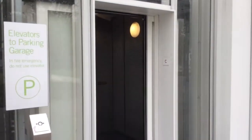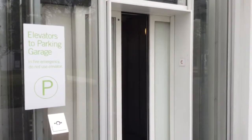Now that was an awesome elevator. There's the other elevator. There it goes. And that's it.